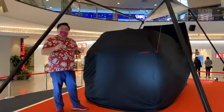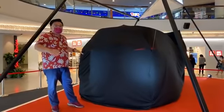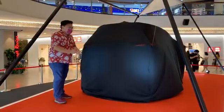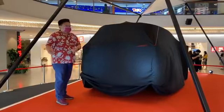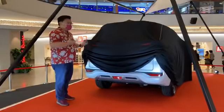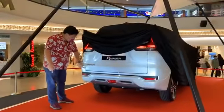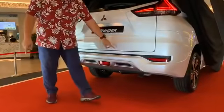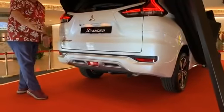It's pretty cool. One thing that you can notice as well is that the boot line is very flat, very wide. That bodes well for its practicality as well, so you don't have to lift your things too high up from the ground. You can just lift it, throw it into the boot. That is very important for a practical crossover kind of 7-seater. You can see over here, it's very, very low and it's very square. It's very wide, pretty much there's not much left on the sides of the car.